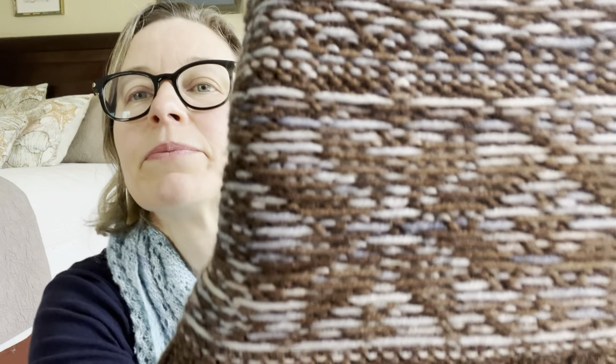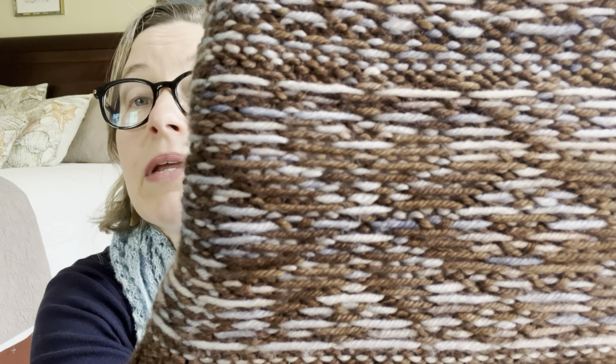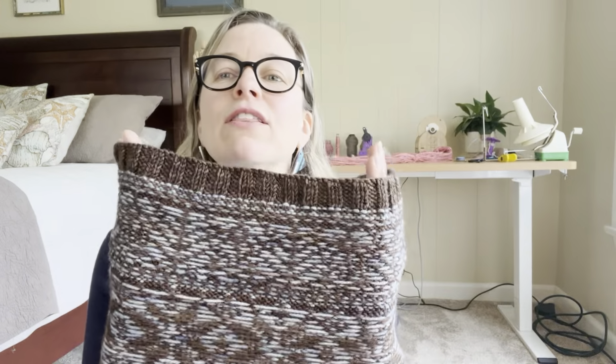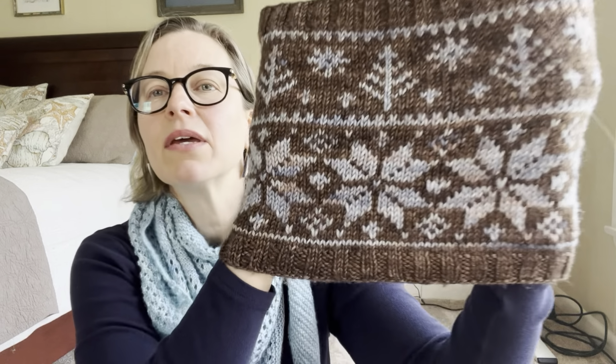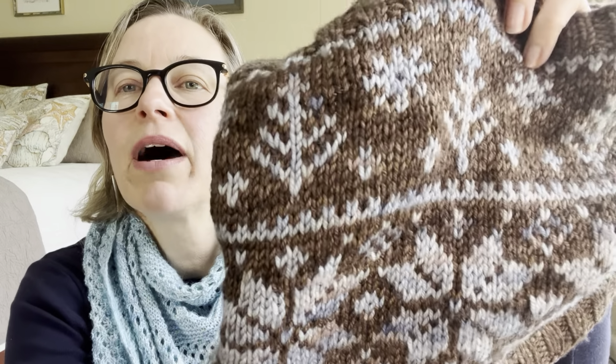These are the floats. You'll see that the brown yarn is pulled across the back when I'm knitting with the blue, and the blue is pulled across the back when I'm knitting with the brown. Now, if I look at this cowl, this has a good amount of stretch to it. And from this side, what that shows, this is of course a blocked piece that I've worn many times, but it creates a nice flat fabric. So you don't see a lot of puckering here. And also the floats aren't so loose that on the inside they're getting caught on things.